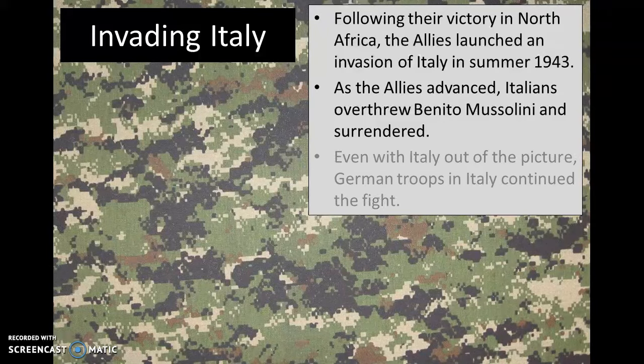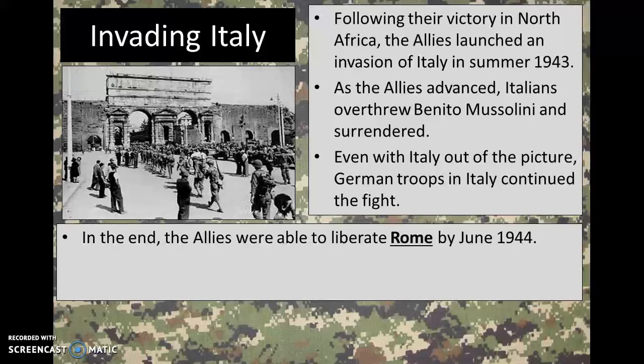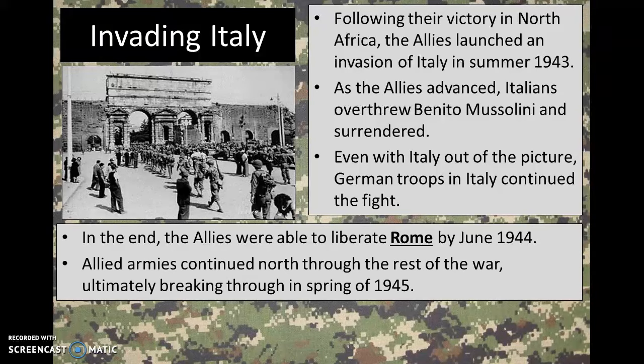The Italians would surrender to the Allies, but even with Italy out of the picture, German troops would continue to fight. And so it was a difficult move through Italy. There were still a lot of German soldiers there defending it. But in the end, the Allies were able to liberate Rome by June of 1944, so basically a year later. And there are Allied soldiers marching into Rome. And the Allied armies would continue north through the rest of the war, ultimately breaking through the borders of Italy all the way in the north in the spring of 1945. So it was just continued fighting, a slow grind getting through Italy, but one that in the end would pay off for the Allies.